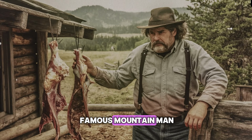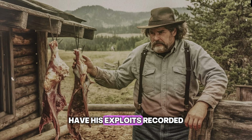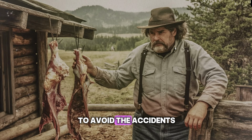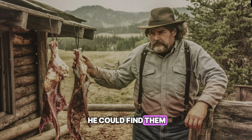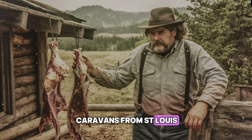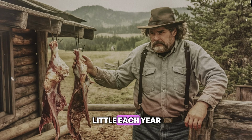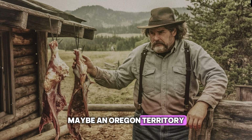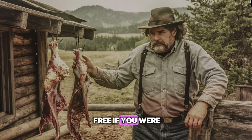Henry was not a famous mountain man. He would never scout for the army or guide wagon trains or have his exploits recorded in dime novels. He was competent, careful, and fortunate enough to avoid the accidents and encounters that killed so many others. He trapped beaver when he could find them, hunted elk and deer for meat and hides, and traded his goods at the annual rendezvous gatherings where trappers met supply caravans from St. Louis. He made enough to survive and save a little each year. His goals were modest: build up enough capital to start a small ranch eventually, maybe in Oregon Territory, where land was essentially free if you were willing to work it.